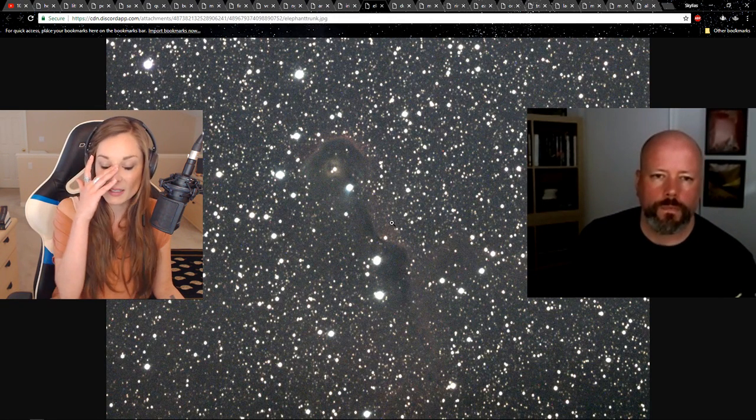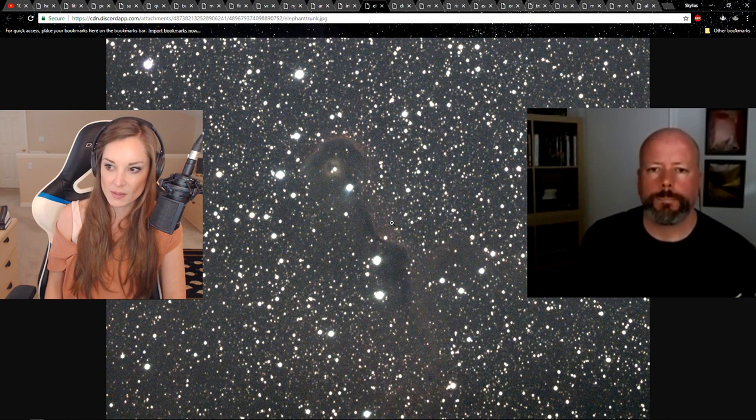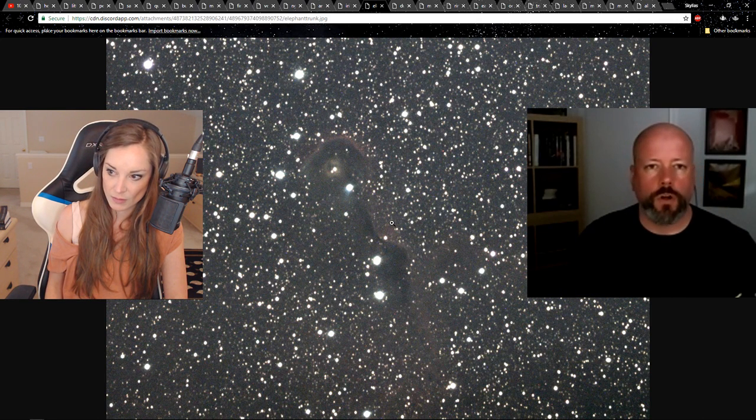And oh, here we go. Yeah, because I couldn't see this. It was kind of weird on my screen, but here we go. This is the Elephant Trunk. It's clipped in pretty small, but it's actually a pretty large structure with a lot of dark nebula and other nebulosity.